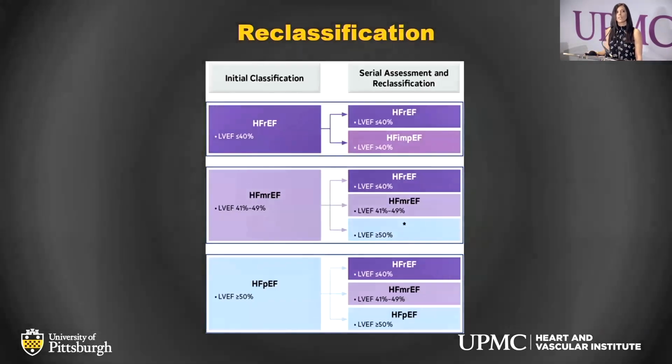Last year, in April 2022, our new guidelines came out and they added a heart failure mid-range ejection fraction category. And that's important for those patients that fall in between the HFrEF and HFpEF. These are patients with a left ventricular ejection fraction of 41 to 49%. For this talk, I'm going to focus solely on the HFrEF patient population.